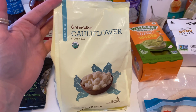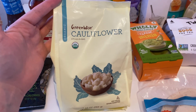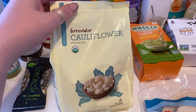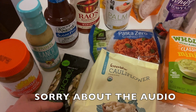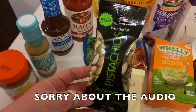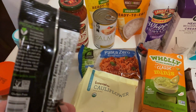Anyway, don't sleep on frozen vegetables. As I understand it, they retain their nutrients well and they last a long time without adding a bunch of preservatives. Some pistachio nuts. I like getting these single serve packs because I could eat way more of these than I probably should at any given time.